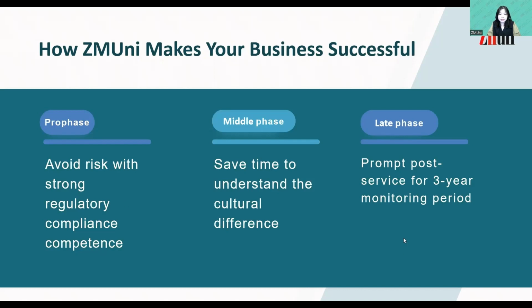During the clearance, we will try our best to support you to prepare or fill required documents. I know the paperwork could be a tough one, especially when it comes to cross-culture. Besides, we are a very target-oriented team. We stick to the timeline. We will provide prompt post-service in your next 3-year monitoring period after clearance.